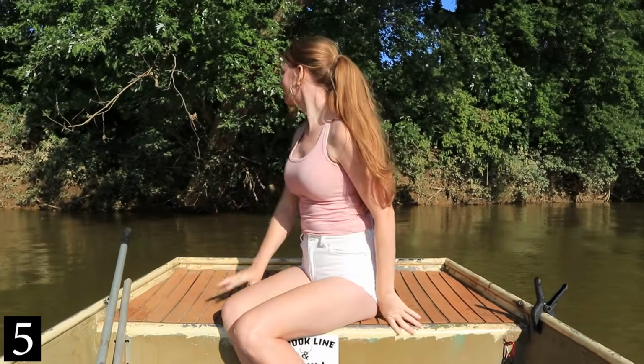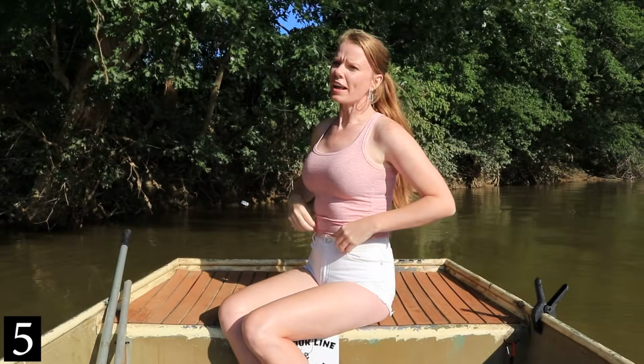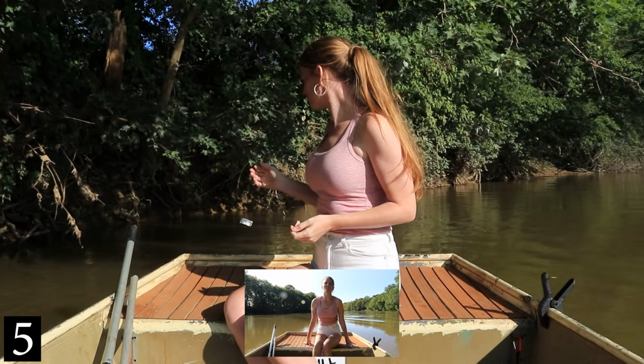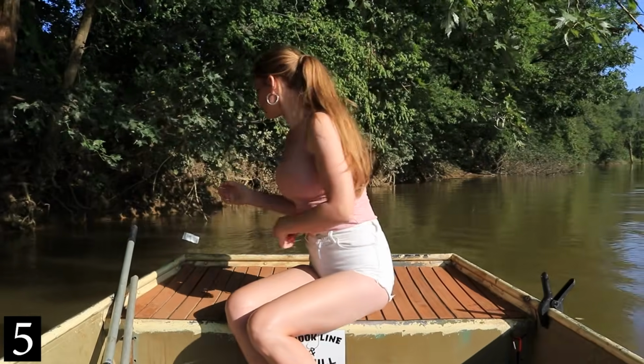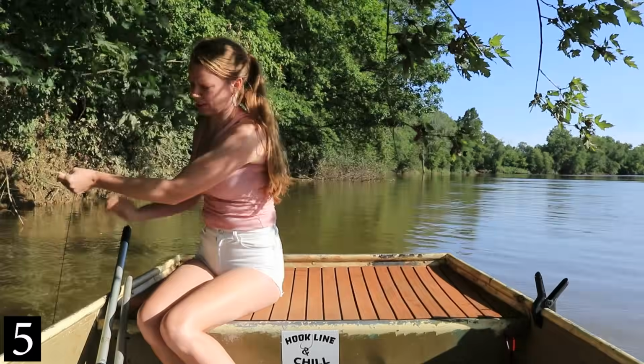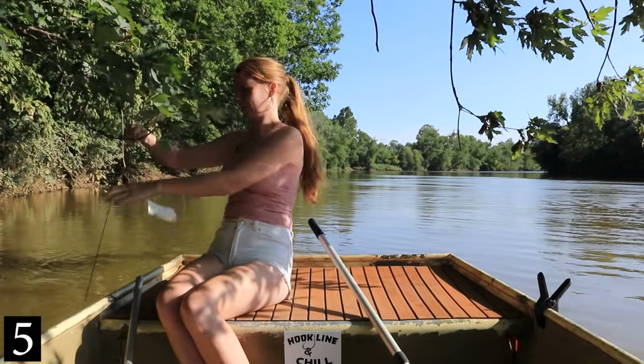I don't know if it is a fish, but we're about to find out. All I said was there's weight on it. Yes, it appears to be a type of fish.